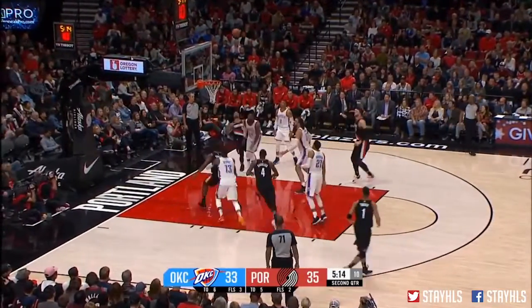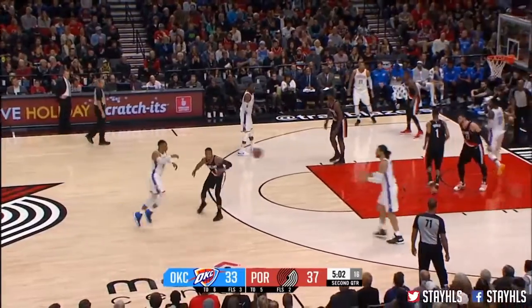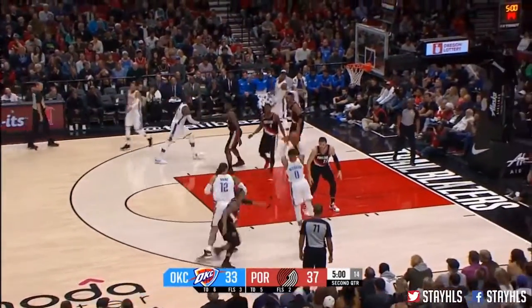Dame off the screen to the end line. He'll power one up over Patterson. Dribble. So then what's the answer? I'm sitting on his right hand. You know my answer to everything.